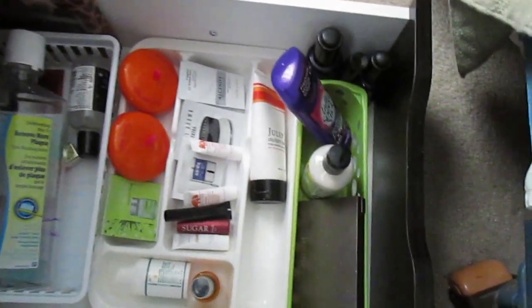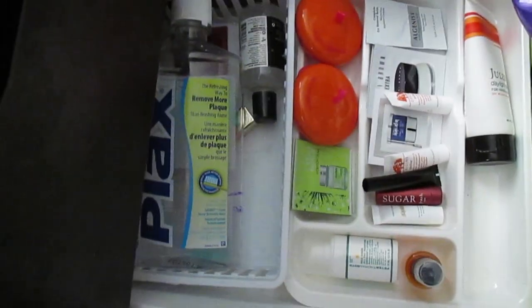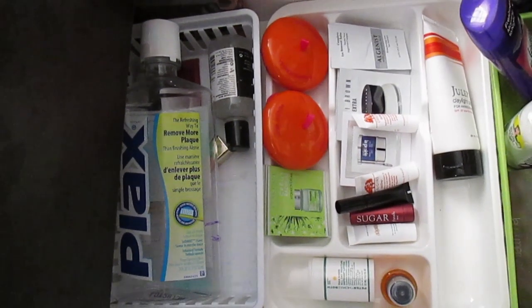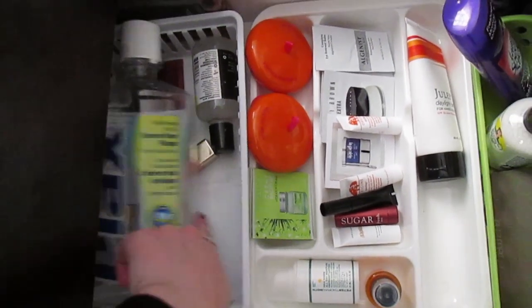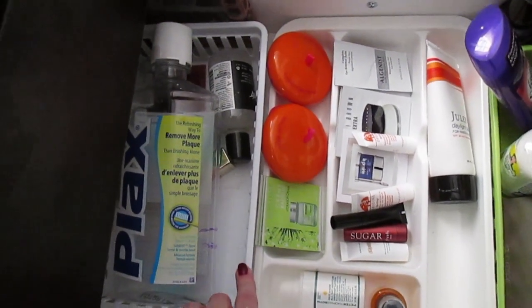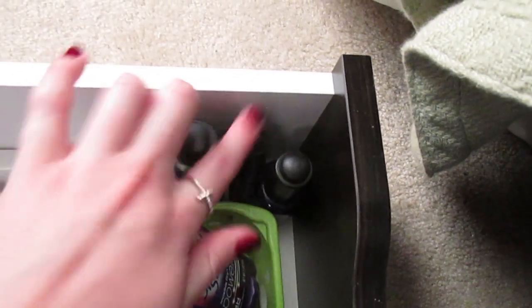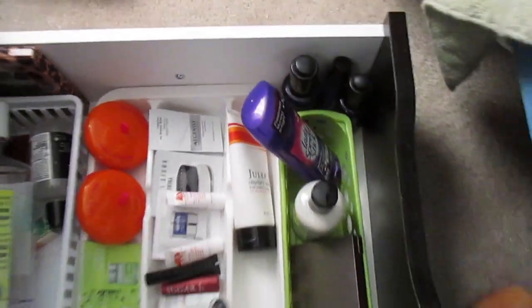And my last drawer I didn't change is backups and my empty project pan and those types of projects. I put the empties in this little basket so it's out of the way. So I have just backups of random stuff and stuff that I need to take back to Kiehl's to get points and yada yada.